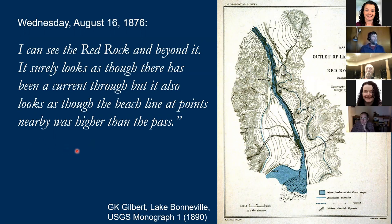So this is his notes from that same day. I see Red Rock and beyond it. Red Rock is this knob right here. It surely looks as though there has been a current through, but it also looks as though the beach line that points nearby was higher than the pass, and that beach line being the Provo level.